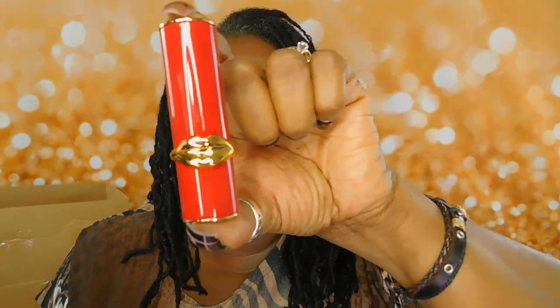And this is a Matte Trance. And you can see that color. Oh, I can barely see that. Ah, there we go. I'm getting the hang of it, folks. Right there. It's kind of a rosy brown, I think is what they describe it as. Nude. So, yeah. Just gorgeous packaging. Oh, fantastic. So I think that's all the lipsticks.